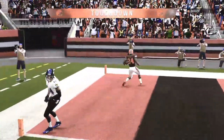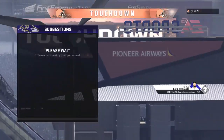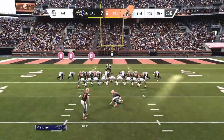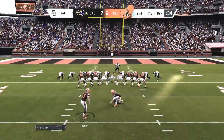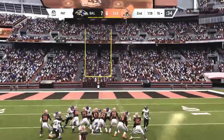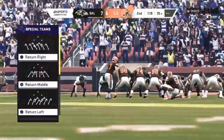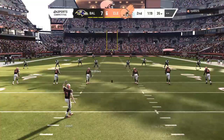And all the way in. Touchdown, Cleveland. Nick Chubb, 88 yards. And the Browns are within an extra point of tying this thing up. And it's no good. He misses the extra point, and this remains a 7-6 game.